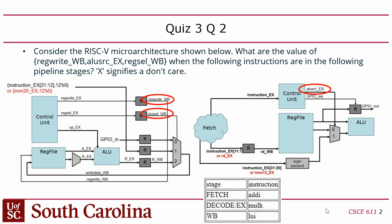There's another immediate that goes into this ALU source, instruction 31 down to 20. That's the I-type immediate. That's a small immediate. That's a big immediate here, right? You've got a 12-bit immediate routed into the ALU potentially, and a 20-bit immediate routed back to the register file write port, right? So remember, there's 2 immediates.